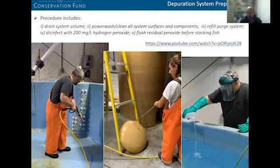They're power washing, they're cleaning. We have very hard water at our facility that produces a lot of calcium. So this is Curtis power washing some of that calcium and biofilm off the tank walls, and Anna doing some cleaning. And once we get to that point, we refill the system with clean spring water.